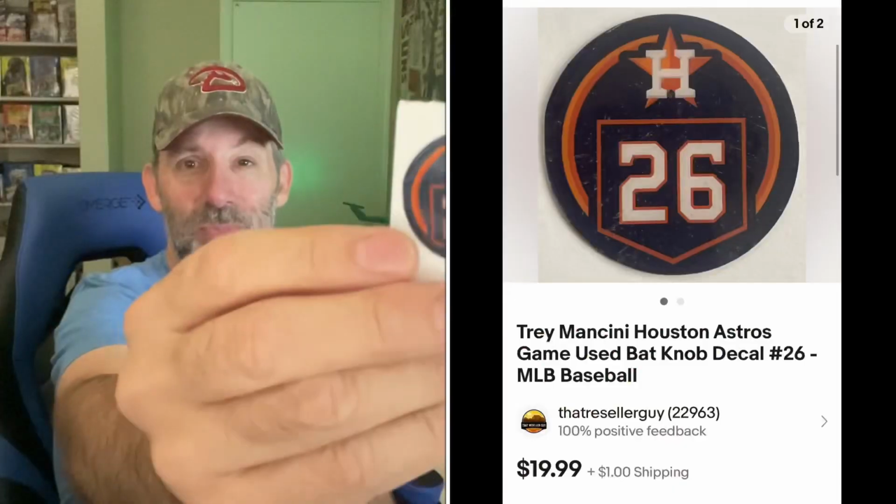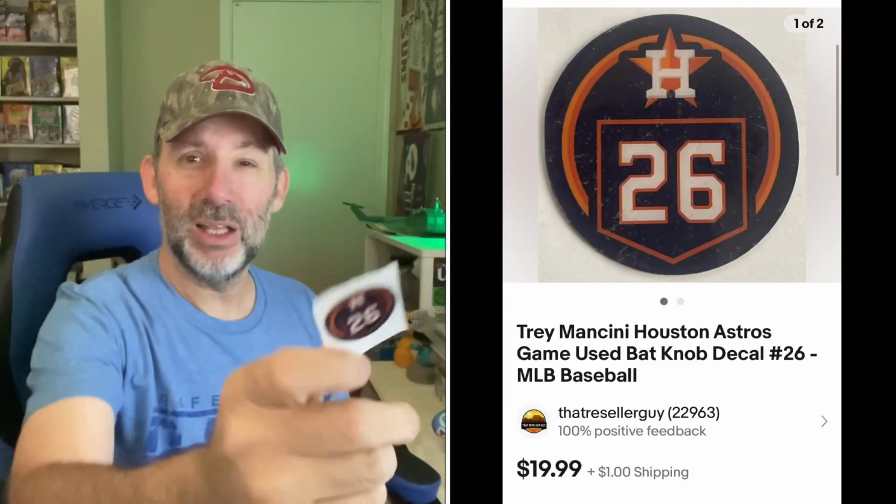Let's show the sports cards and little things first. First up, I sold another one of these little bat knob decals. This little Houston Astros number 2026. Who is that? I forget the player's name. This is Trey Mancini. This was his bat knob decal. Normally I sell these for like $10 if I don't have it attached to a certain player. This one actually did come off of one of his bats. This one sold for $20. Just that little sticker, a little bat knob decal. $20 plus another dollar for shipping on that.